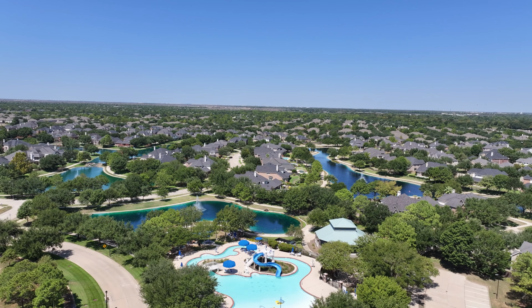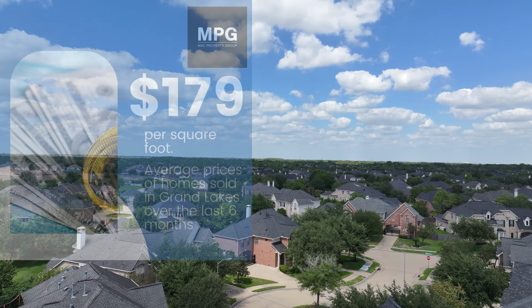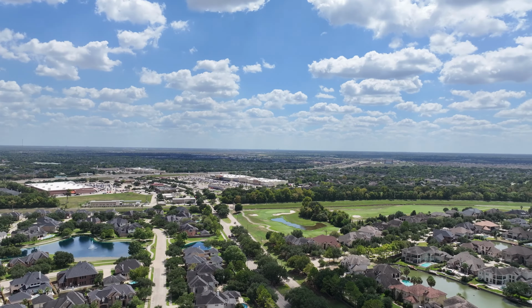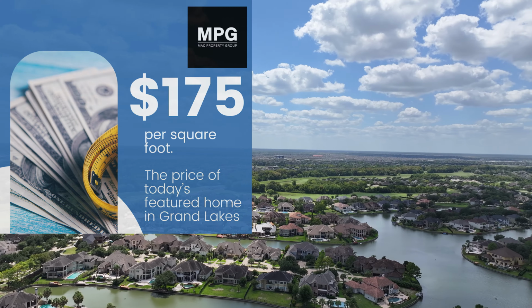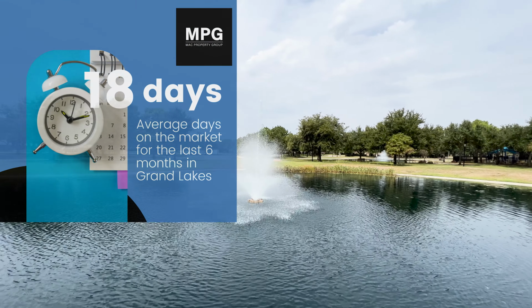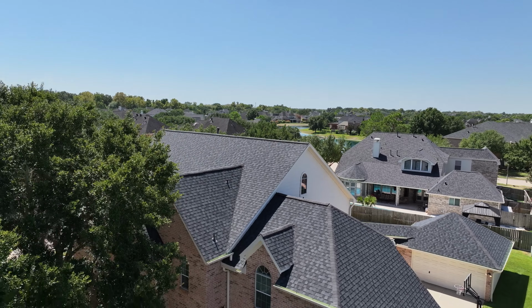In this area, homes have been selling over the last 6 months for about $179 per square foot. But the home I'm going to be showing you today is really well priced at about $175 per square foot. Homes don't stay on the market too long despite everything else going on. I think the average over the last 6 months is about 18 days. So you definitely want to take a look at this one. So let's get to the house.